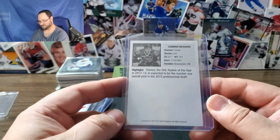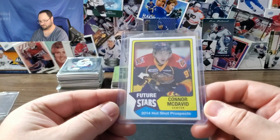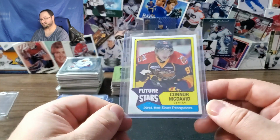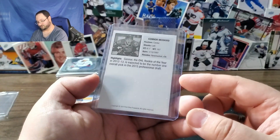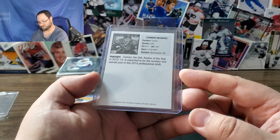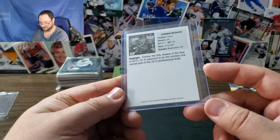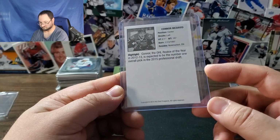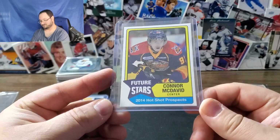What is that? It's a Connor McDavid card. 2014. That's interesting. Okay, I've actually seen this. I've actually seen this card floating around. I just never owned one until now. So, Hot Shot, just trying to see here. 2014 Hot Shot Prospects. Okay. It looks homemade to me.